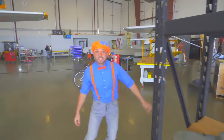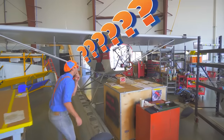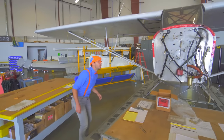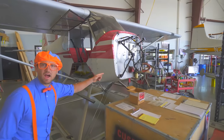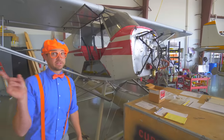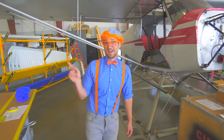Another seaplane. But this seaplane, look at it. Do you see something wrong? Wait a second, there's no engine. I bet this seaplane does not go far, does not go fast, and does not go on water.